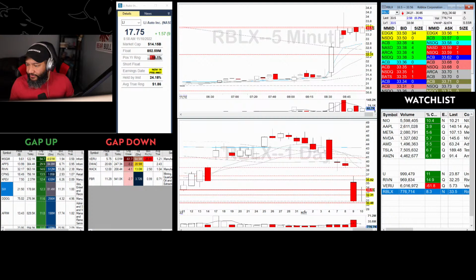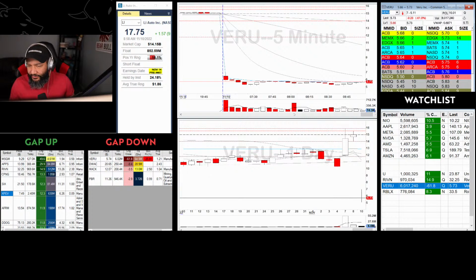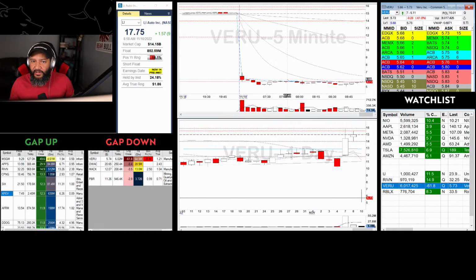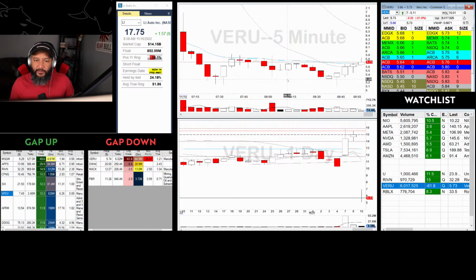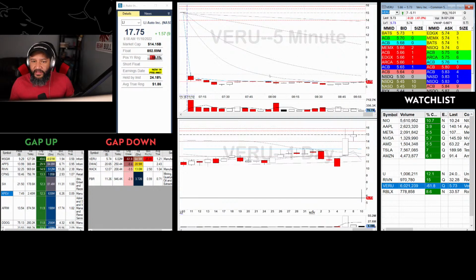FDA asks VRU to conduct more extensive tests. Yeah, so that's not good. That means it failed, or they saw something. They need more data. That's not good, right? Because that means more money, more time before who knows when this goes back to the FDA desk. So that's not good. It's not completely horrible, but we might see something pop up here.